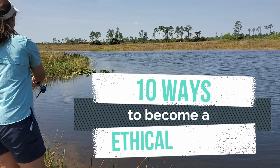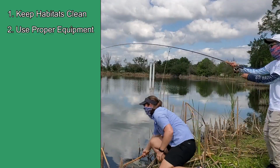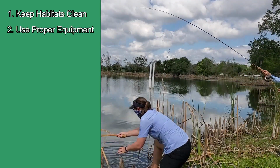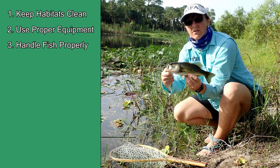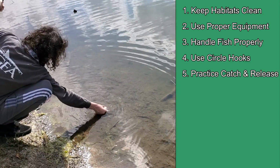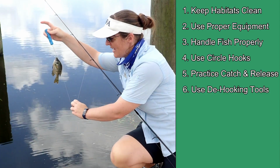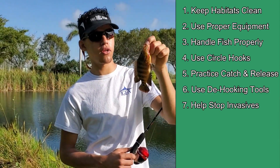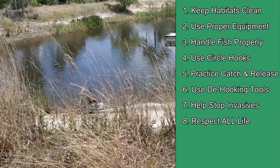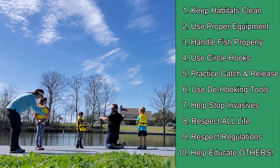Here are other ways we can be responsible and ethical anglers. Leave your fishing spot cleaner than when you arrived. Use proper nets and equipment. Handle fish properly. Use circle hooks whenever you can. Practice catch and release. Use a dehooking tool whenever possible. Help stop the spread of invasive species. Respect all plant life and wildlife in the habitat. Respect all rules, regulations, and posted signage. Educate fellow anglers.